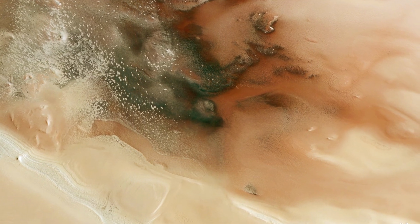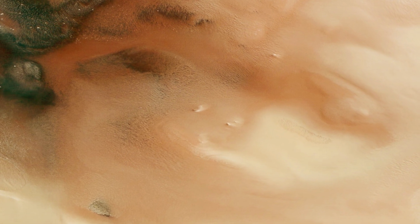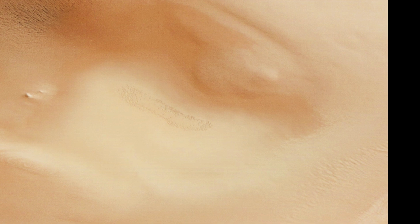First, we have the smooth top surface. These smooth surfaces are created by layers of ice and dust that have accumulated over many seasonal cycles. Each layer represents a different season, preserving a record of past climatic conditions on Mars. The smoothness indicates relatively undisturbed deposition, suggesting a calm and stable environment over extended periods.